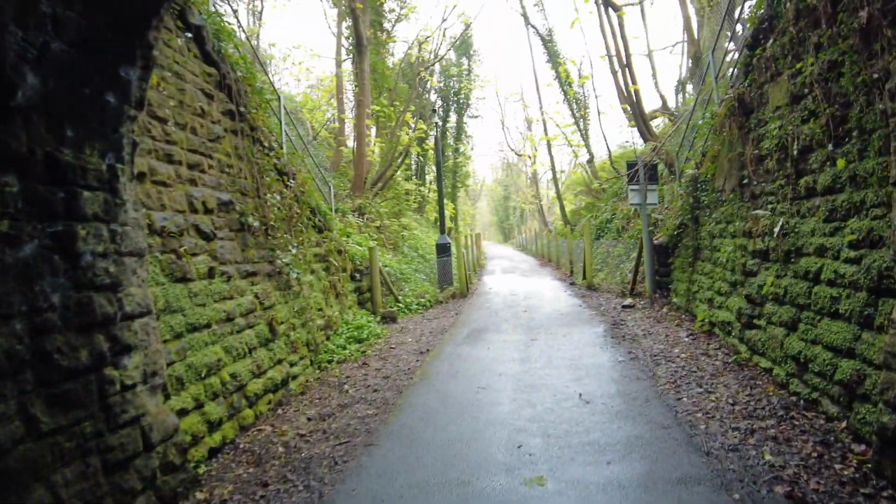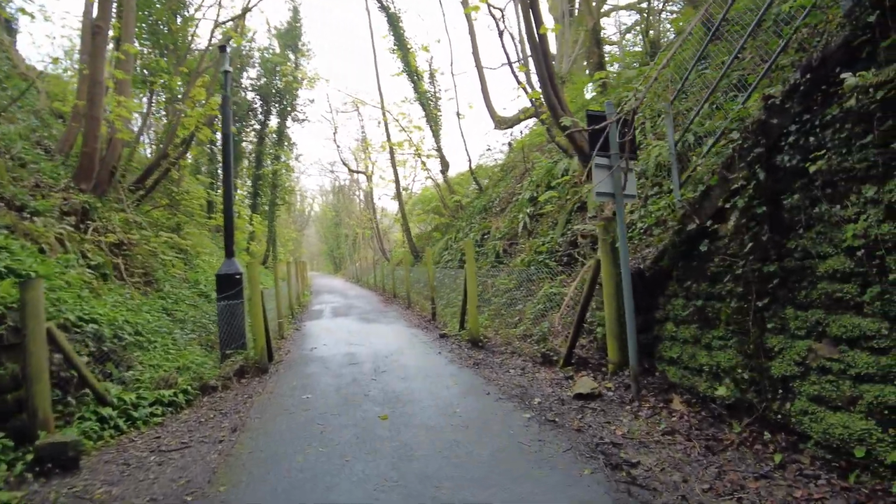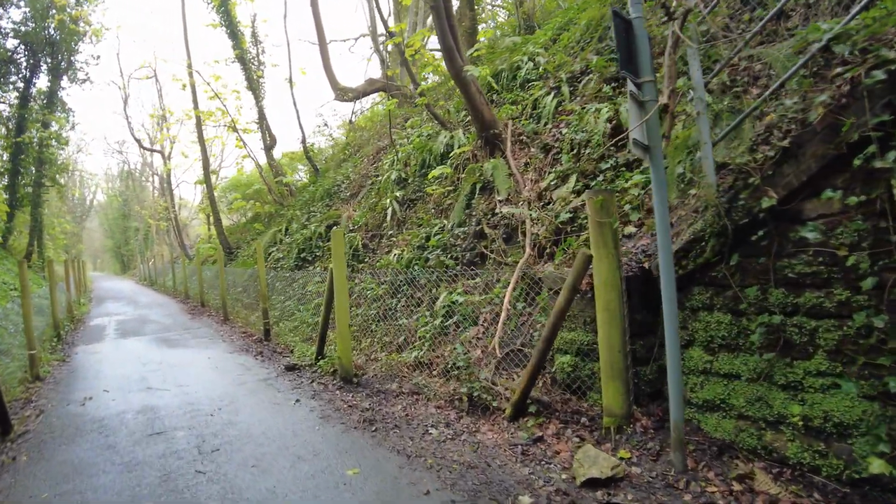I cannot believe, I think they did that on purpose, the slight lights there. There are CCTV here as well, as you can see up there. I'll wave at them because it's run by volunteers as well. And there we are.